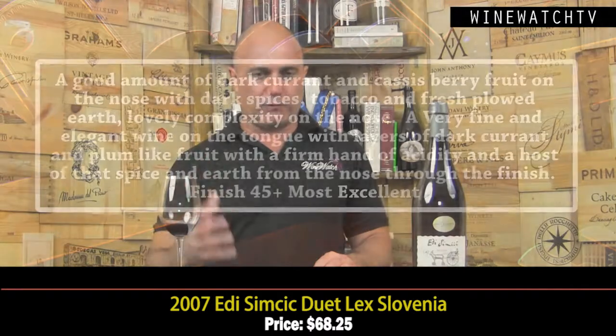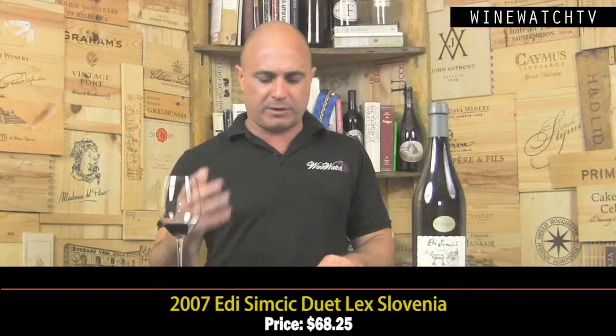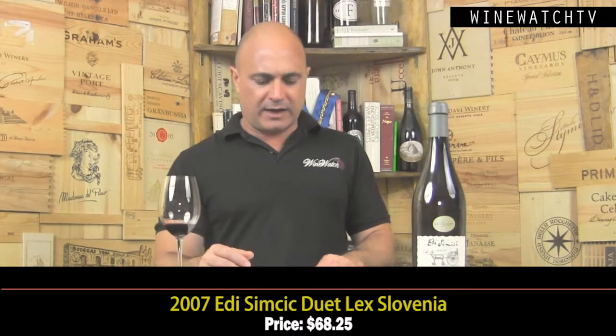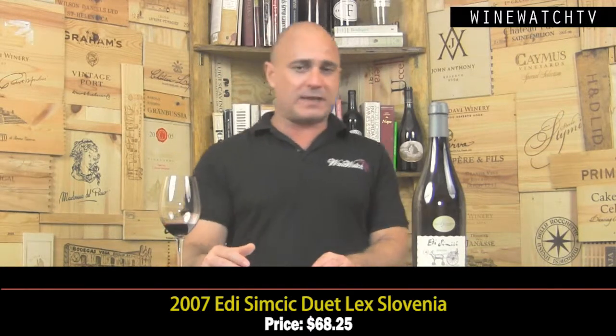This wine's got a beautiful bouquet here of dark currant, cassis fruit, dark spices, tobacco, fresh earth. Really lovely complexity. A dead ringer for a Bordeaux in a blind tasting. Really fine and elegant on the tongue with layers of that dark cherry and plum fruit, dark currant rather. Nice firm hand of acidity and a host of that spice and earth. Really lovely complexity. Most excellent juice.